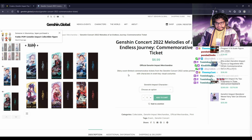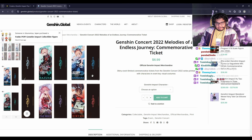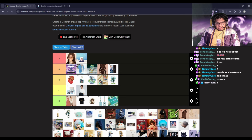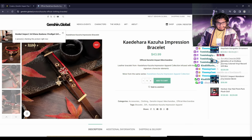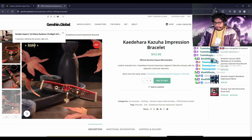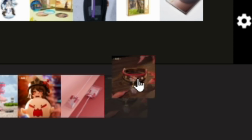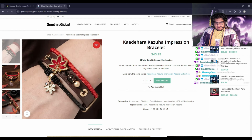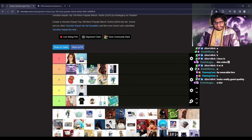Okay, so it's an event ticket printed with our favorite characters. I think this is mid. It's just something to put on your desk. It's kind of all right. A tier? Kazuha bracelet. I don't wear bracelets, but I think this goes pretty hard. S? Guys, we can't keep putting everything in S. It's not like you're going to see it all the time like the glasses. I think I would be fine with putting this in A.